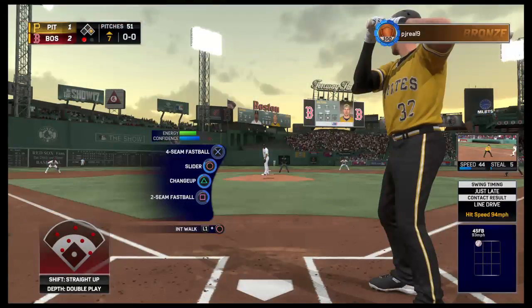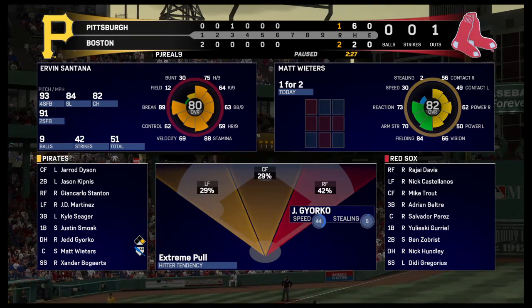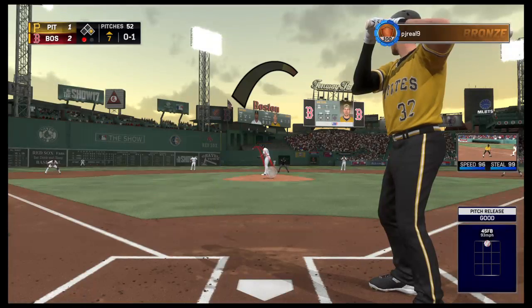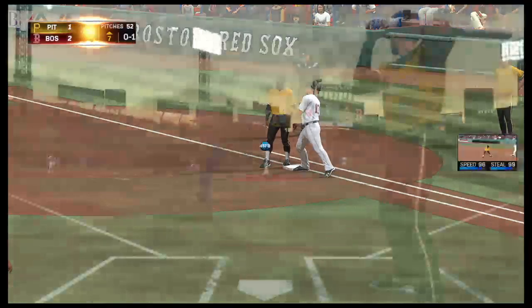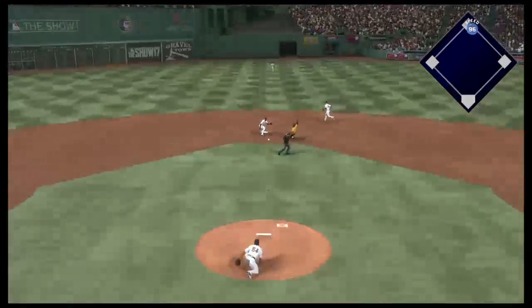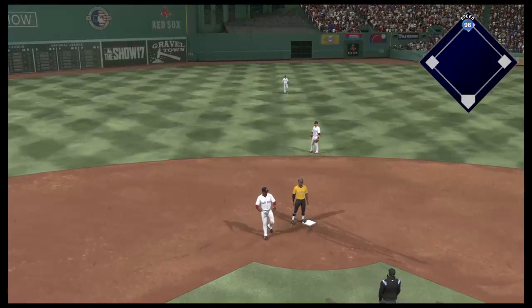Ready once again. Matt Wieters. He's singled and in there. Quick check on that tying run at first. Don't want to forget about him. 1 run, 6 hits, and no errors so far for the Pirates. Pitch is a called strike. The throw is way late, and he's in there easily at second.